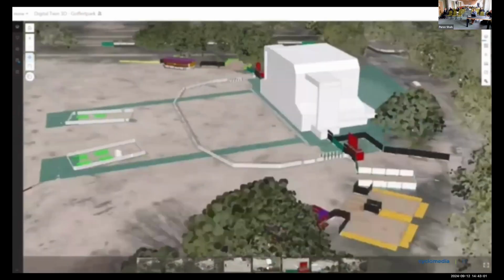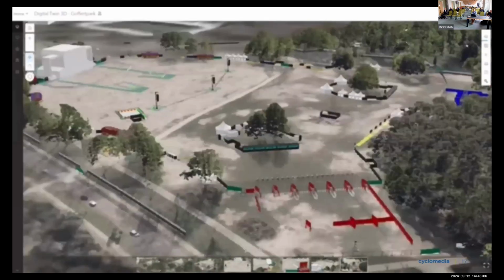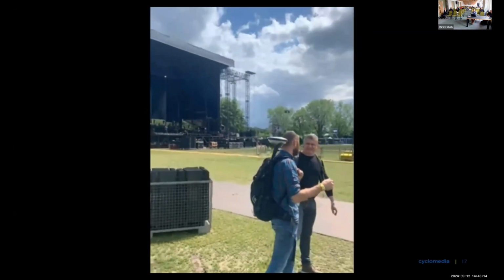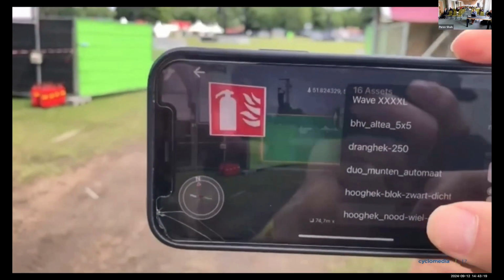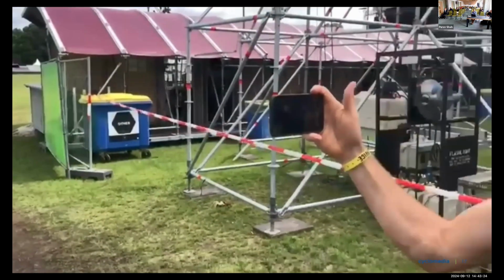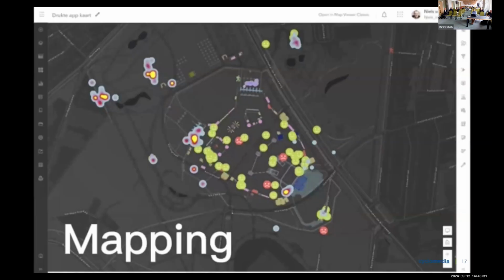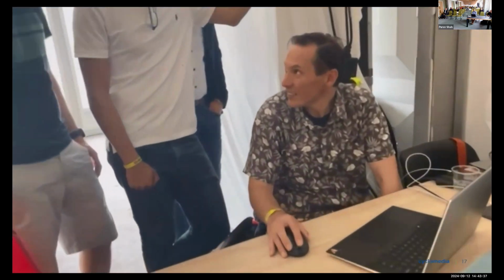So we have built a 3D model. We have placed not only the stage, but also the fences, the toilets, ticket booths, anything that was relevant there. We also use SuperMesh in relation to understanding the context of the reality. Essentially, we are trying to get, from a GIS perspective, this centimeter accuracy in place. We are using technology like augmented reality to see if what was built is reflected well in drawings, or the other way around. We are using sensors to monitor pedestrian streams. Basically, it all comes together in this pilot or field lab, as you call it, to validate multiple things.